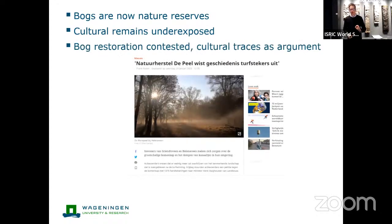And interestingly, there's a lot of contestation going on, I think, in different bog areas in the Netherlands, surely in the Peel area in the southeast. Because as I said, there are large programs to revitalize, to restore those raised bogs. But things need to be done also surrounding those nature reserves. Farmers need to leave their land, land needs to be re-wetted, etc. And that is actually leading to some kind of resistance also in local communities. And interestingly, we found this recent news item showing that actually the cultural traces, the cultural history part is brought in as an argument there by locals.